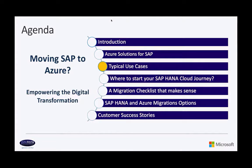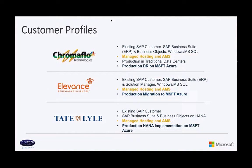So before we talk about how to get to the cloud, let's talk about what customers are using today. We'll go through some of the typical use cases, and I'll describe some of the value we see here immediately. Our example with ChromaFlow is a company that has had SAP for many years, and we've been hosting them for, I think, about 5 years now.